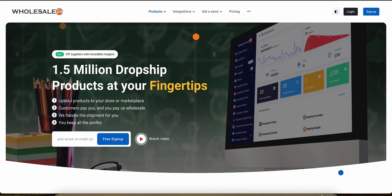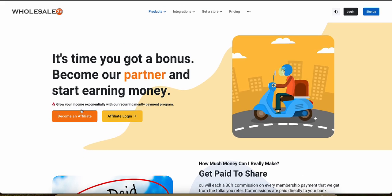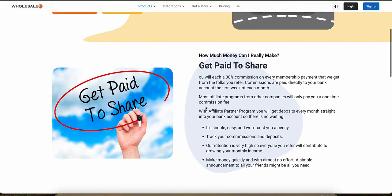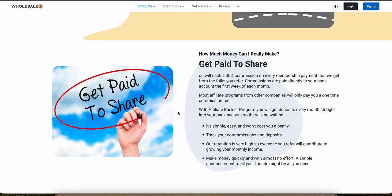Now let's look at their affiliate program on their website. So you have to click this button right here and it's going to take you to the sign up page where you can sign up as an affiliate. And so you will actually earn a 30% commission on every membership payment that they get from people you refer. So if someone clicks your affiliate link and they get a monthly subscription for $100, then as long as they keep that subscription, you'll keep earning 30% or $30.